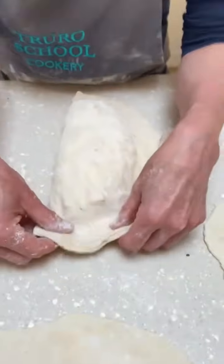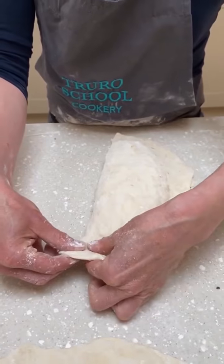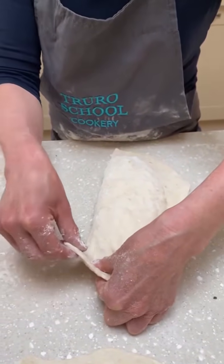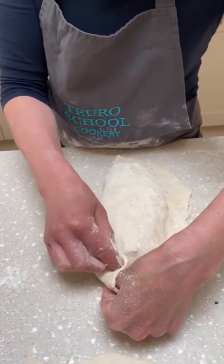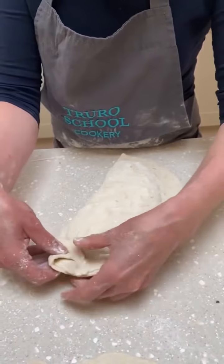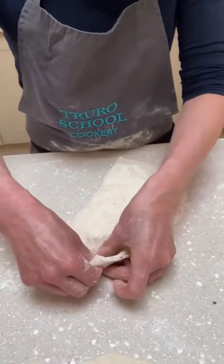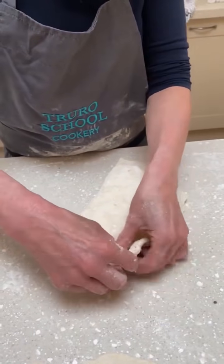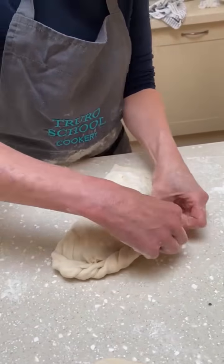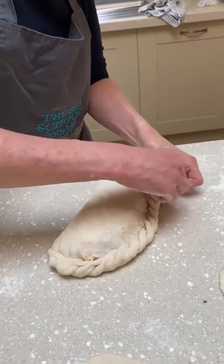Right, crimping, ever so easy. Okay. You want to hold it with your thumb and forefinger with one hand. Pull the pastry, take it over your thumb, pull your thumb out and squeeze it, okay? Over your thumb, squeeze it. Over your thumb, squeeze it. Over, squeeze. So you're pinching, folding over, all the way around.